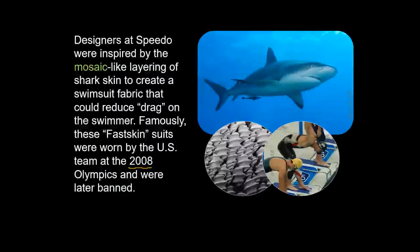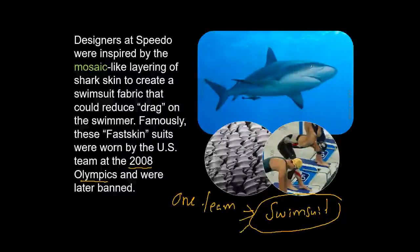In the 2008 Olympics, a famous problem happened. One team from the US wore a swimsuit which was prepared by mimicking the skin texture of a shark.